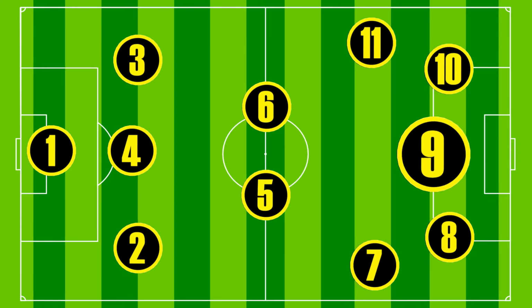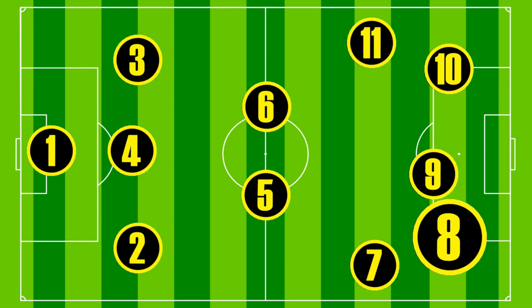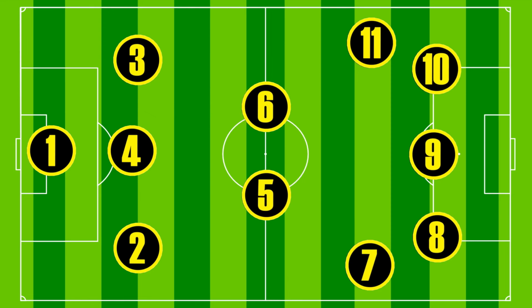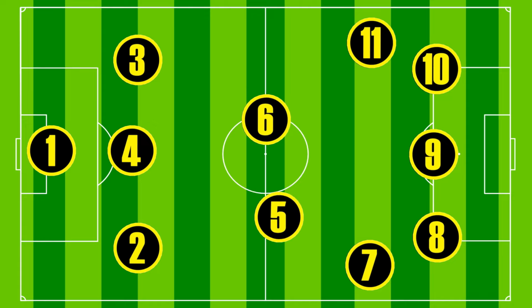The central striker acts as the focal point of the attack, holding up the ball and bringing the wide forwards into play. Nabi's 3-4-3 system is characterized by its attacking versatility and emphasis on positional play, allowing Kaizer Chiefs to break down even the most organized defenses.